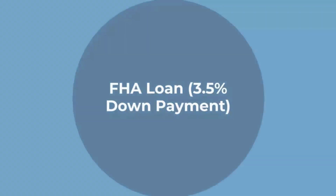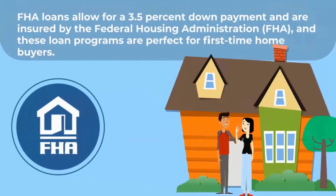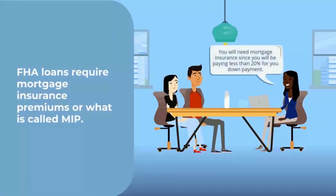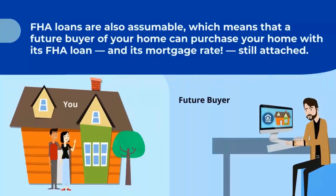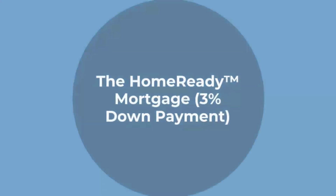We'll begin with the FHA home loan. FHA loans allow for a 3.5% down payment. FHA loans are insured by the Federal Housing Administration, or FHA, and these loan programs are perfect for first-time homebuyers. FHA loans require mortgage insurance premiums, or what is called MIP. FHA loans are also assumable, which means that a future buyer of your home can purchase your home with its FHA loan and its mortgage rate still attached. You could actually pass today's rates on to tomorrow's buyer of your home. That's pretty cool.